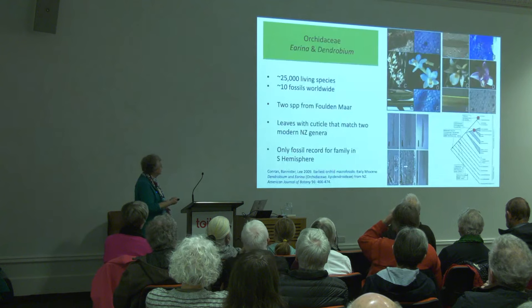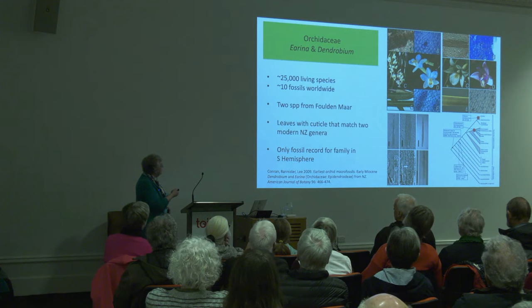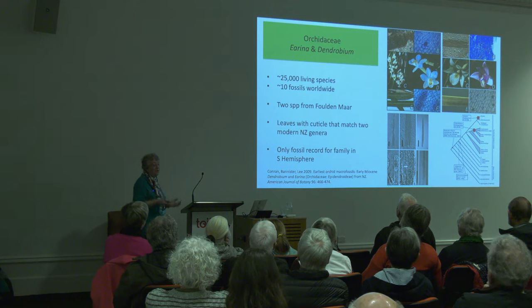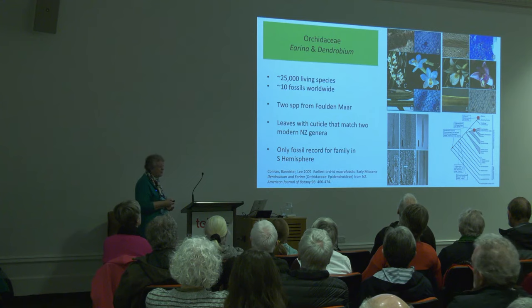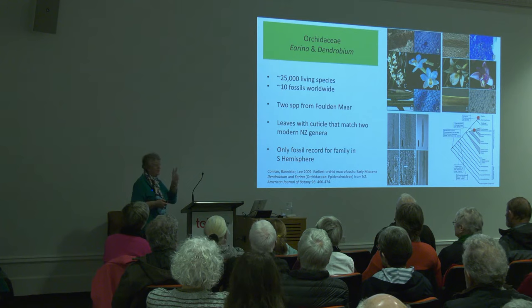And then almost the last flower, but actually these are not flowers, these are actually leaves. So there are some parallel veined leaves, they're just brown, they're pretty ordinary, they don't look very much, but actually they turned out to be orchid leaves. Now, there are about 25,000 species of orchids living in the world today. There are 10 fossils, and two of them come from Foulden Maar.